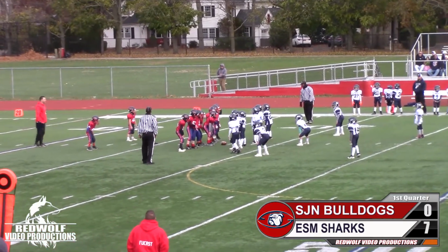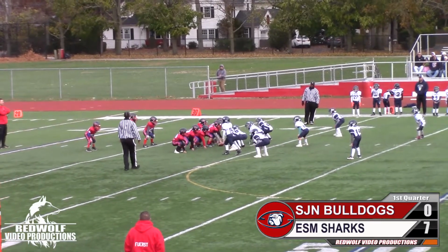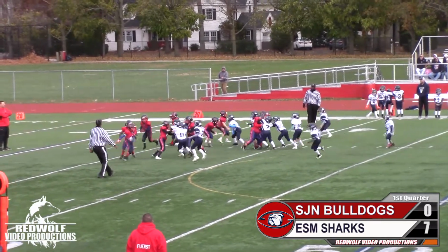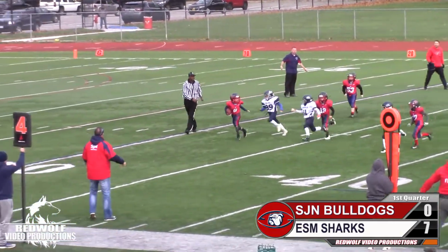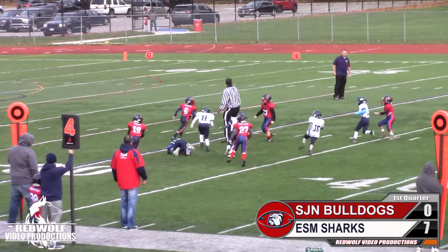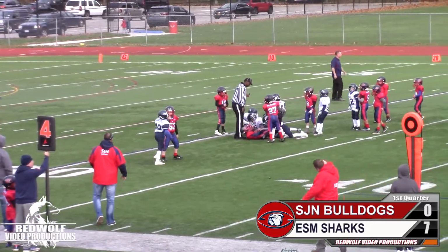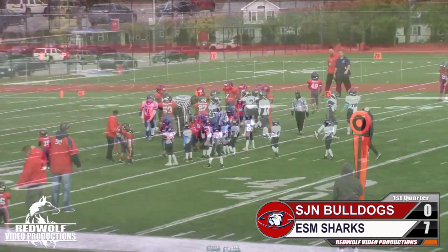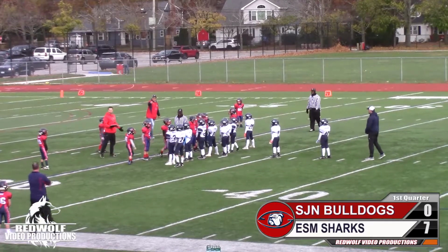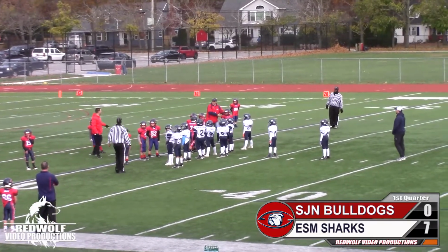They have elected to go for it. Three backs in the backfield, one is masked by the zebra. That's Chris Sormani running in circles, brought down at about the 31-yard line. Turnover on downs. ESM will take over. After the turnover on downs, the Eastport South Manor Sharks take over on the Bulldog 30-yard line.